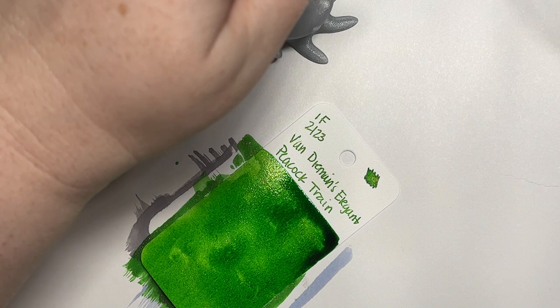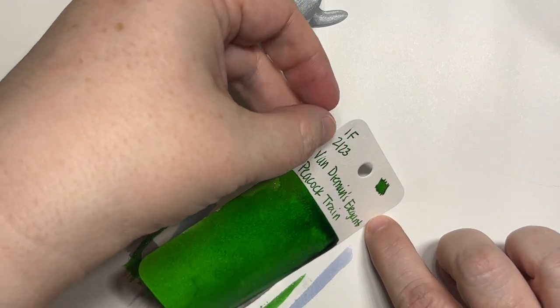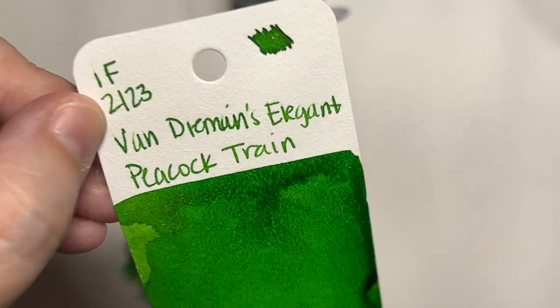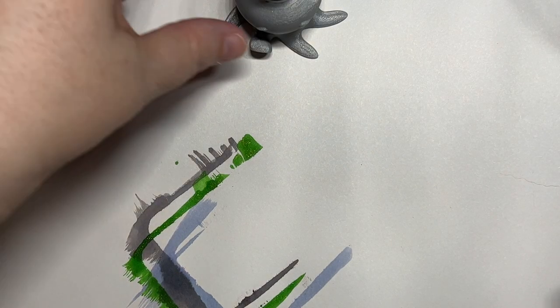Lovely, lovely, lovely. Couple swipes on here. That shade of green is really stunning, and the shimmer is really lovely. And this light picks up the shimmer so nicely. Still needs to dry, but you can see it in the scribbly. I hope that swatch was in frame. I wasn't paying attention. I was too busy looking at the shimmer.